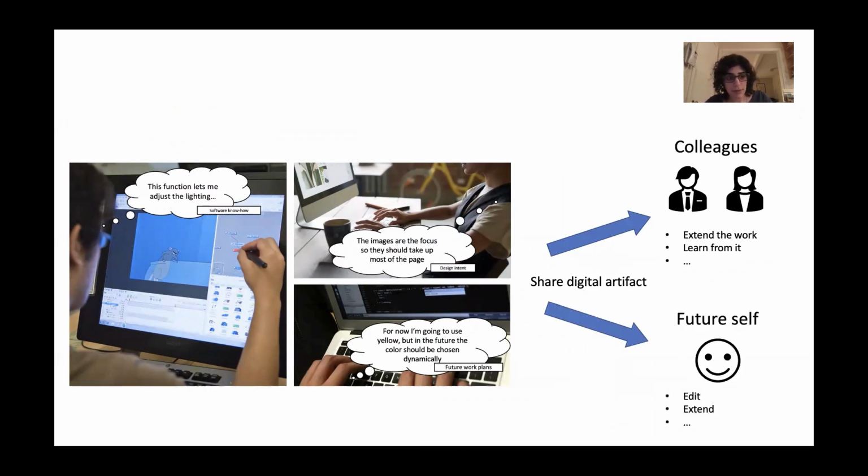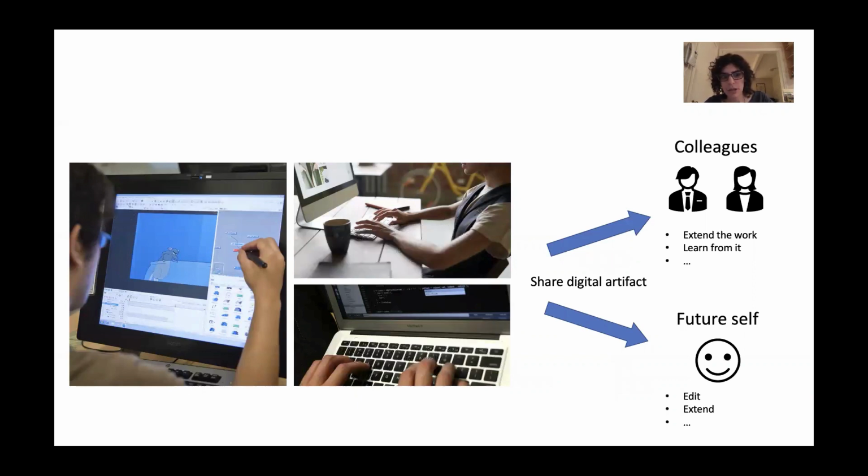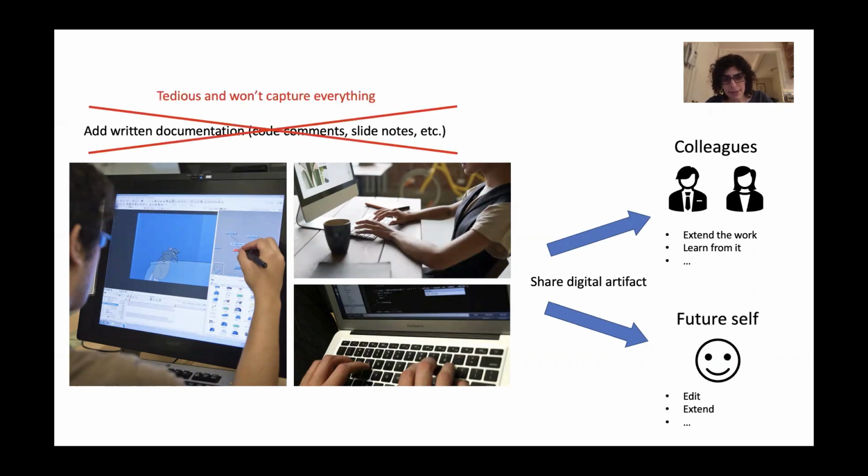The problem is that when people review a digital artifact, the original creator's thoughts are nowhere to be found. And there's little trace of the creator's process and design rationale, making it harder for people to understand the work. To combat this, people write documentation, but this is tedious to do and won't capture everything.